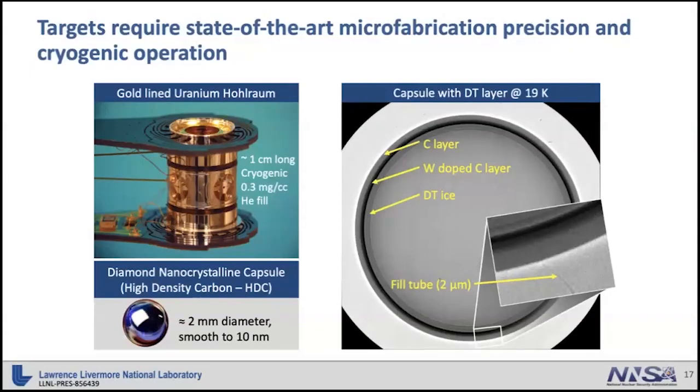And then we have a little jacket here that contains the fill tube. And the fill tube is connected to the capsule at the very center, and that's how the DT fuel actually makes it to the capsule itself. The capsule is this 2 millimeter diameter ball that sits at the center here. And according to our target fab lead, who admittedly might be a little bit biased, this is one of the most perfectly engineered things in the world. It's almost perfectly round to within a fraction of a micron, a small fraction of a micron. And the surface smoothness, it says 10 nanometers here, it's actually usually better than that. And just to put that in perspective, if you were to blow this up to the size of the Earth, the biggest elevation difference between the deepest sea and the highest mountain would be about 200 feet. So that's how smooth these things are.